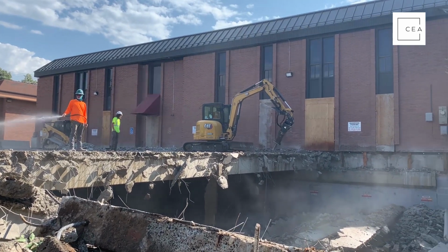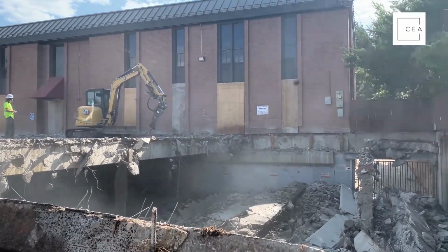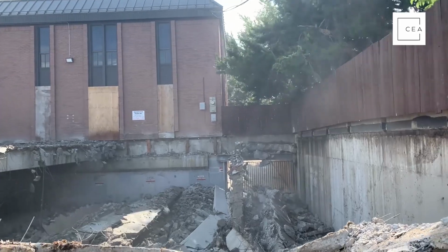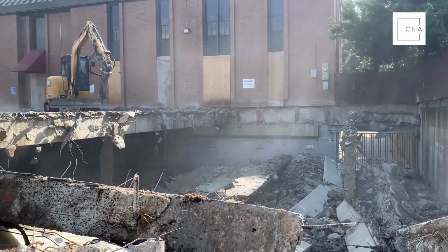After you've laid them all out, then voila, you've got a nice parking deck to park cars on. And this deck had been in service for about 40 years, which is not bad. It's a good life. Yeah, it's a really good life for a parking structure.